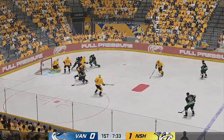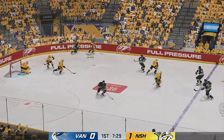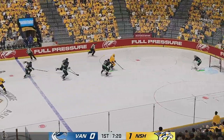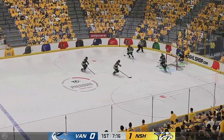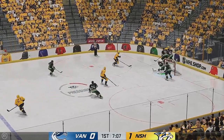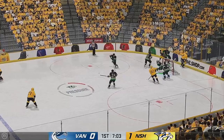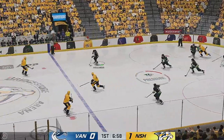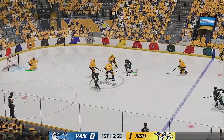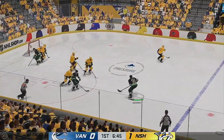Hammers one from the point. Denies him again. Just fantastic work by the goaltender, making consecutive saves. How athletic. Comes up with a stop. The Predators gain possession. Battling for it along the boards. The Canucks look to start the transition game. Hoglander's crossed the line and is on the attack now. And that's broken up.